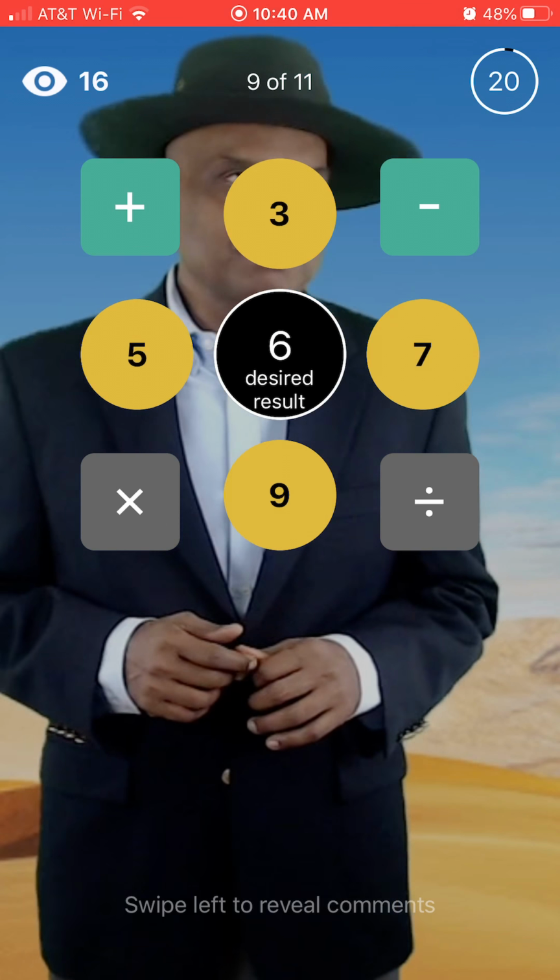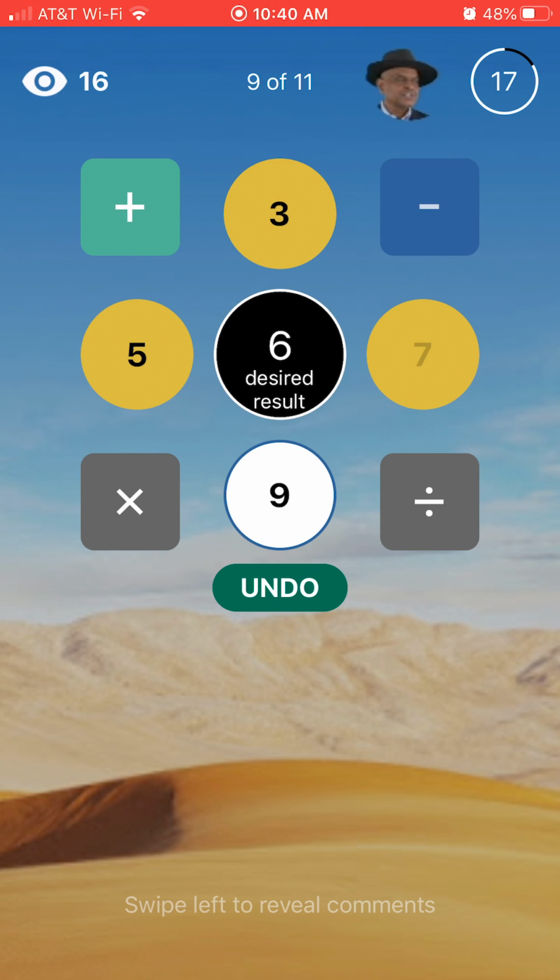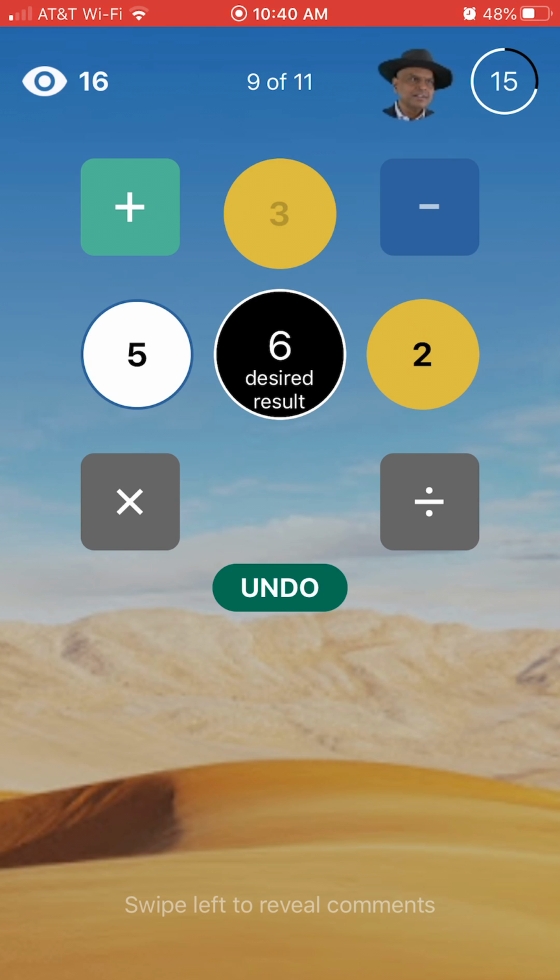Next question, please. Question number 9. We're coming towards a little bit more challenging, but remember, it's still not that difficult. It's just addition and subtraction.